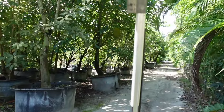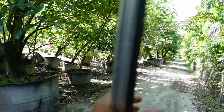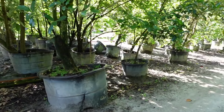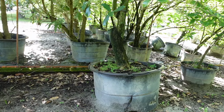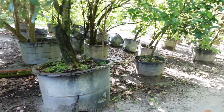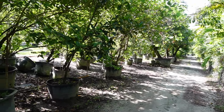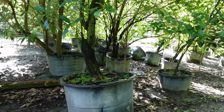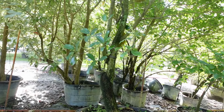More jackfruit. Look at this jackfruit. Wow. What size pot is this? This one is 65 gallon. This one needs to be in a 200 gallon, but we didn't pot it up. Look, you see the roots? Some of these we cannot plant anymore because the roots went in the ground. If you cut the taproot, then you kill the tree. So we're just going to leave them there.